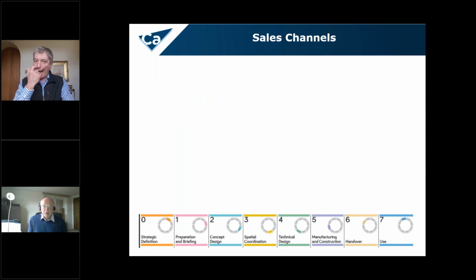So now we come to look at the sales channels. I'm starting by, at the bottom of the page there, you'll see what is called the RIBA Plan of Works. So the RIBA is the Royal Institute of British Architects, and quite some time ago they developed their Plan of Works, which defines the stages of a construction project. This is a summary of those stages.